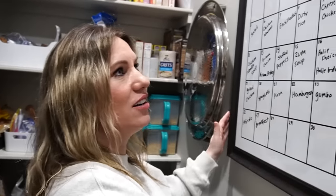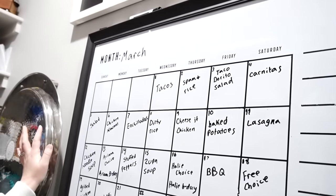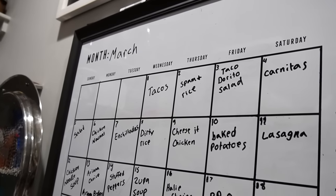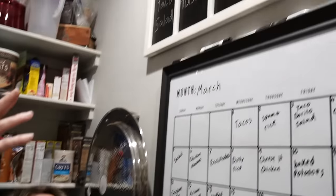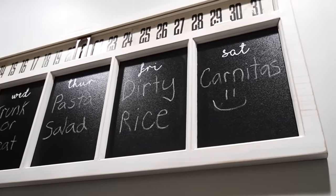So here is our calendar. This is actually March's calendar because we're already at the end of February. Here are the dinners we're going to do for the month, or kind of our ideas behind it. And up there, I got this little cute board that I used to write the week out. You can see it's from Trunk or Treat. That's clear from Halloween, so from October, 2021. Is that what you said?